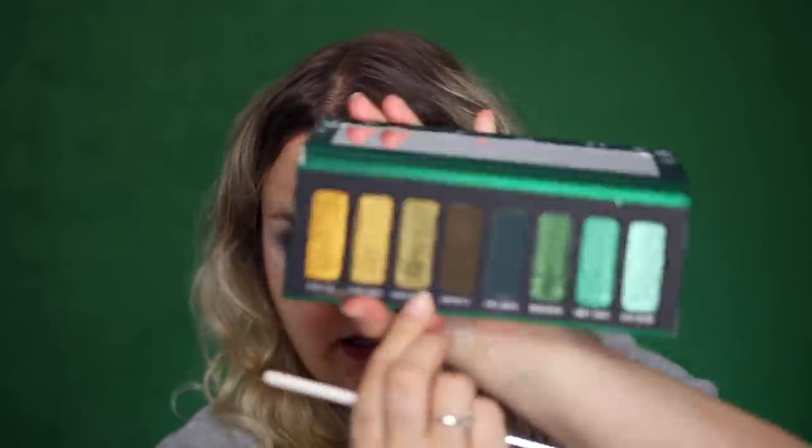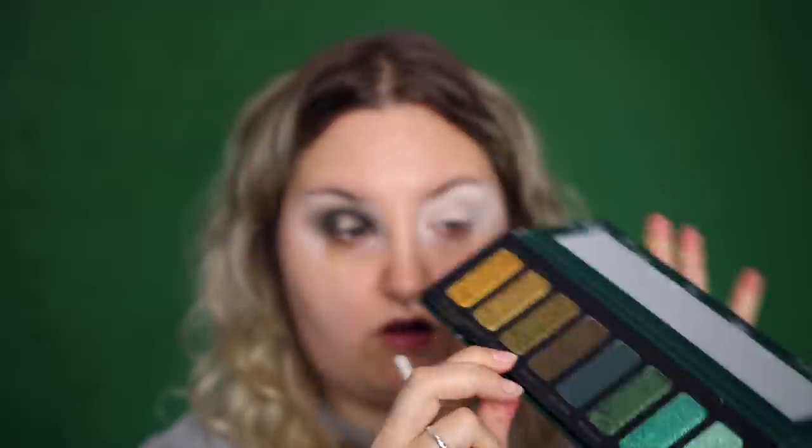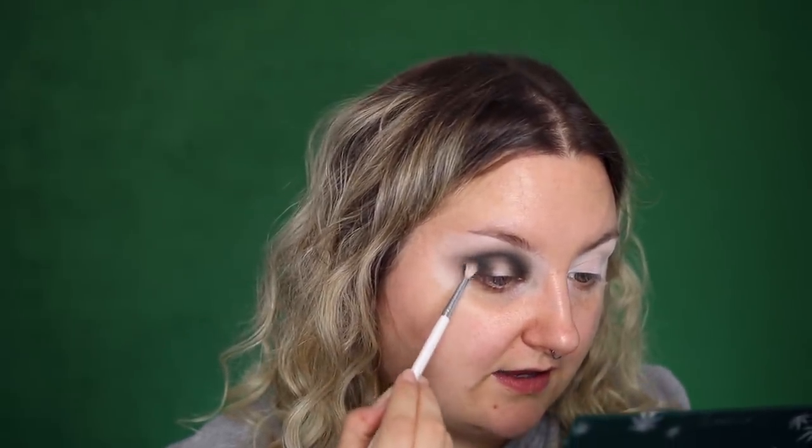I think I'm gonna go against a lot of makeup rules right now and just say fuck it and go in with this shade here on this little brush, and I think I'm going to sort of blend that out.